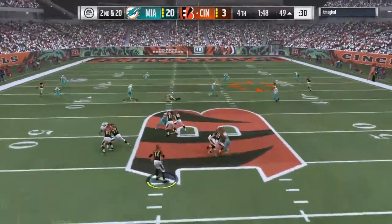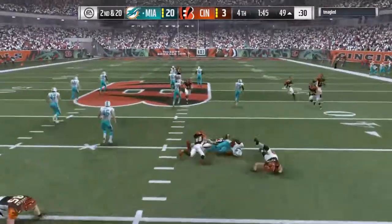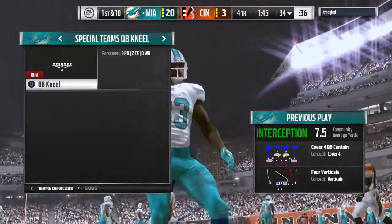It's 2nd down. Dalton looking. And for a 3rd time tonight, he's intercepted. A great read, and it's picked off. And his guys are going to take over at the 34-yard line.